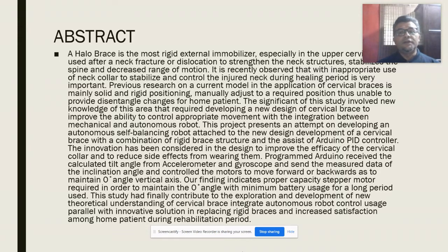previous research on the current model in the application of cervical brace is mainly solid and rigid positioning, manually adjusted to the required position, thus unable to provide angle changes for home patients. So the significance of this study involves new knowledge in this area that requires developing a new design of cervical brace to improve the ability to control the appropriate movement with the integration between mechanical and autonomous robot.